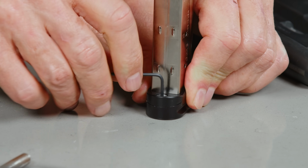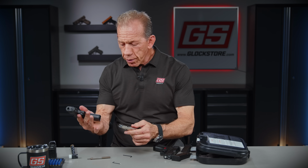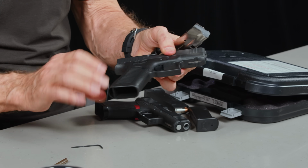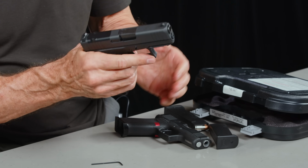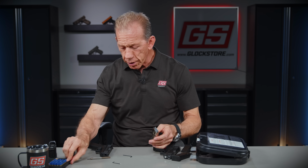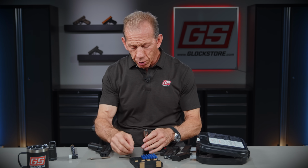And we'll give it one more tuck. And so there's what it looks like with the puck. And here's the factory gun without the EDC and the way it fits there. And again, gives you 3 extra rounds for a total of 18.